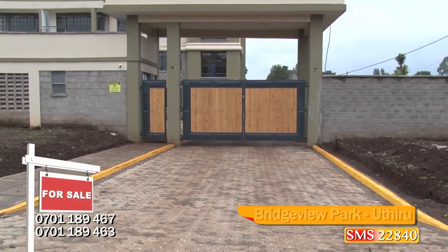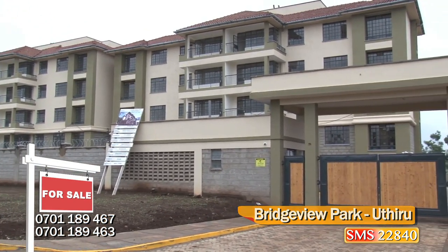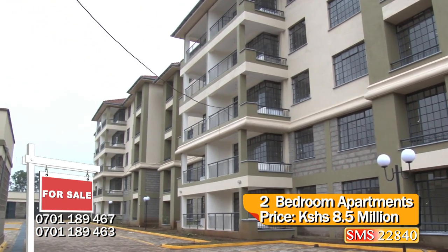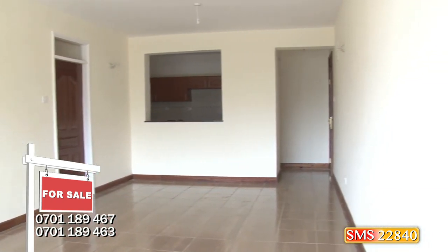Bridgeview Park Apartments are located off Nairobi-Naivasha Highway near Uthiru. This development is a gated community consisting of 2 phases. It comprises of 30 3-bedroom units and 10 2-bedroom units.